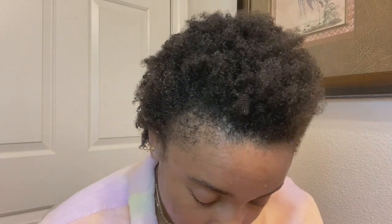I don't want to mess up anything. It smells great. Ooh, it smells good too. I like that. So this is what it looks like. It really does resemble ice cream, like in the feel of it. Okay. So my hair is so messy right now, dropping product everywhere.